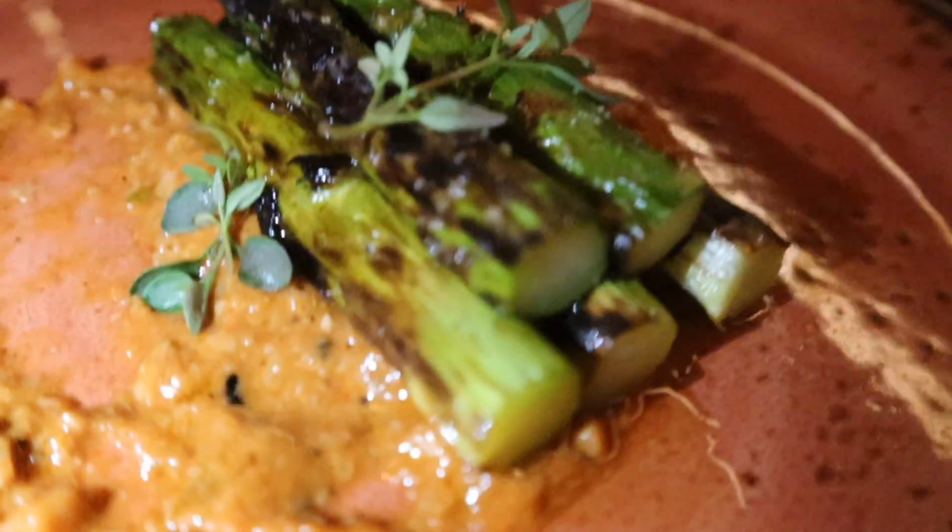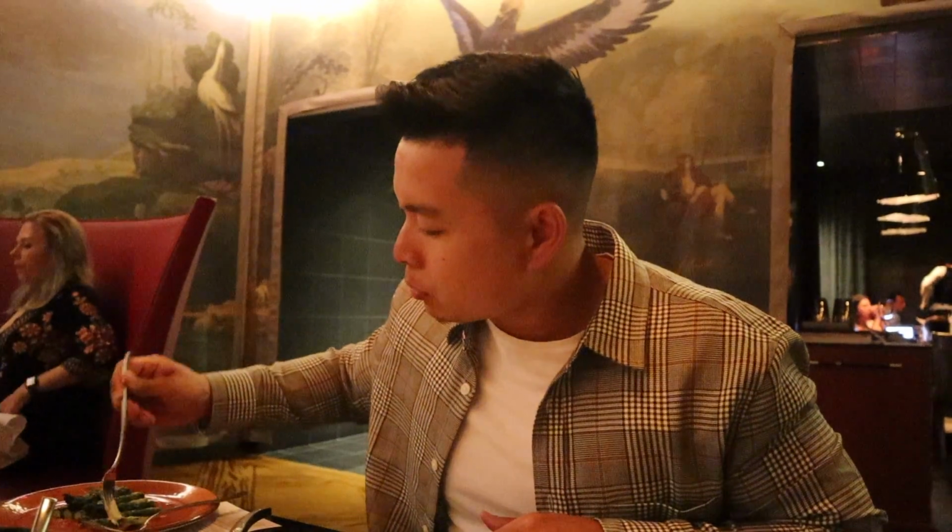Asparagus. There's a little tomato sauce at the bottom. I don't know what it is, but it's red. Let's try it out. Tomato sauce. Nice and roasty. You taste the grill. Almost tastes like a cactus. Nopales. It kind of tastes like a nopale. You can taste the grill on it. There's a little tomato sauce. Interesting. Good. For that steak, guys, with that truffle sauce, you gotta try it.